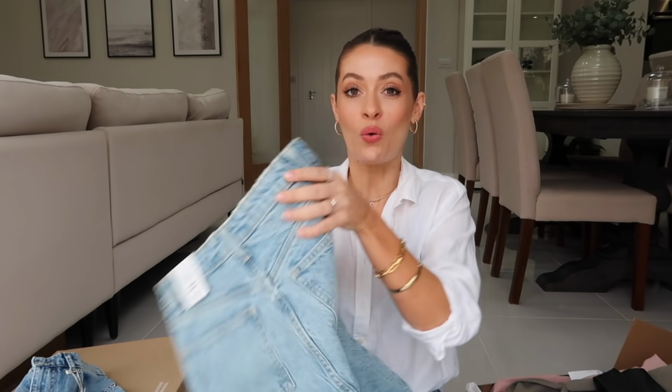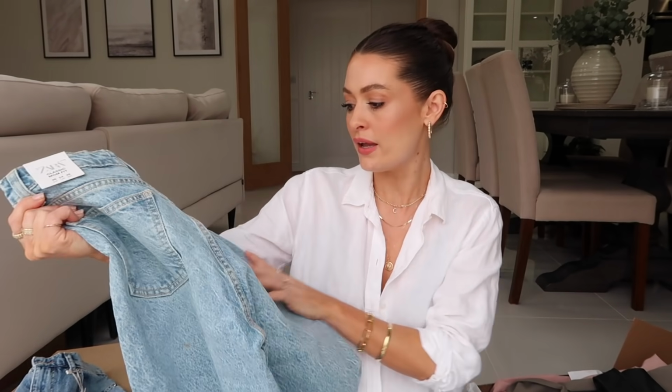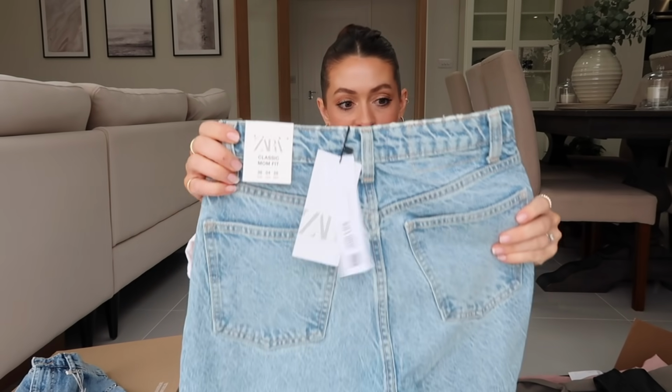But yeah, they look nice. I quite like the simplicity of the back of these. They've actually just got a stitching where the little patch on the back usually is, which I quite like. I also ordered these in a size UK 8 and they were £27.99, so again, lower price point.